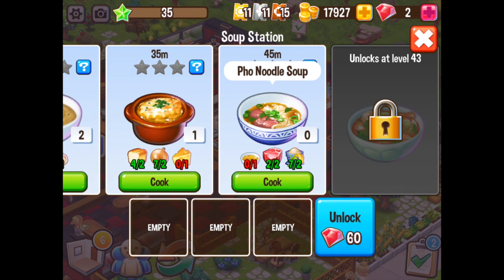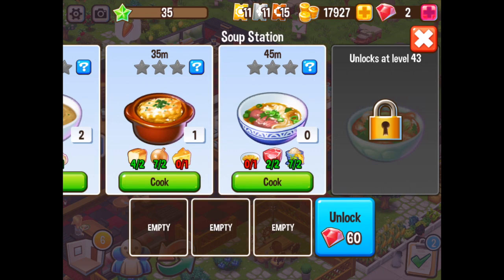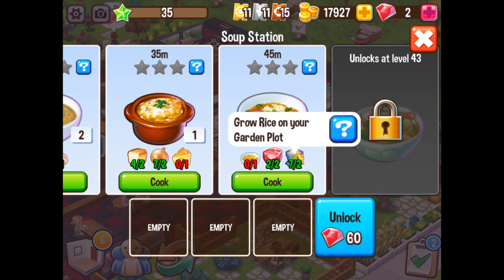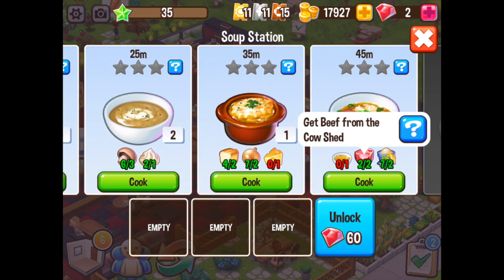So, soup station, here we go, and look at that. 45 minutes to make the full noodle soup, and I hope I pronounced that right. But look what it needs to actually make it. You're going to need another soup, you're going to need meat, and you're going to need rice. It's also got its own recipe mastery, 120 to actually get the first star. Okay, so I'm going to have to start producing some of these.